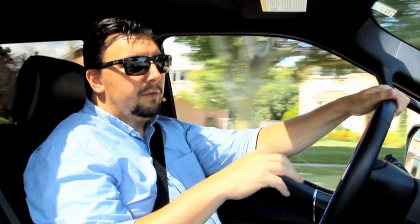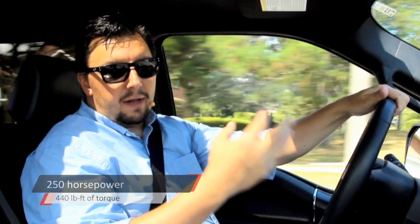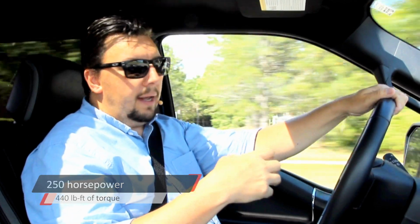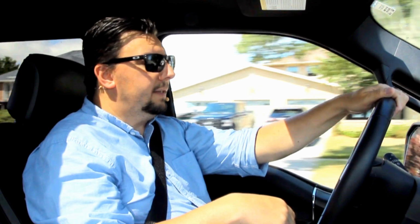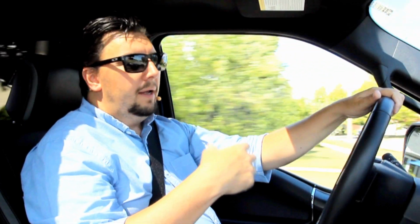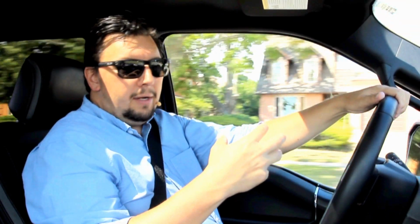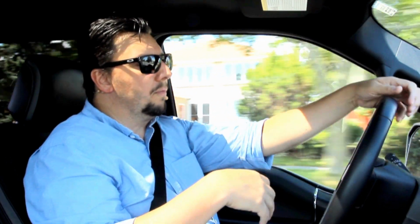This vehicle here has 250 horsepower, but 440 pound-feet of torque. So that's where all that extra low-end towing capacity comes from. It's in the low torque that comes with diesel technology. And that compares, I mean, the 2.7 liter has more horsepower, but less torque. The same with the 3.5 and the 5 liter. So you're getting less horsepower, again, because you don't have to rev at high RPMs. This is designed that way, but more torque overall.